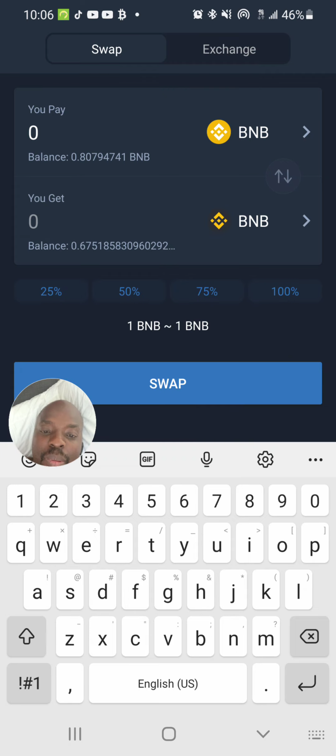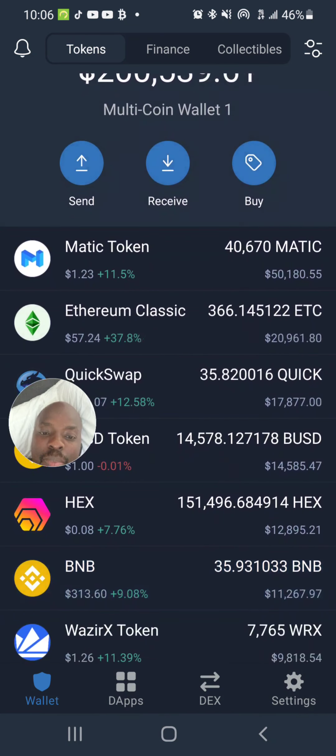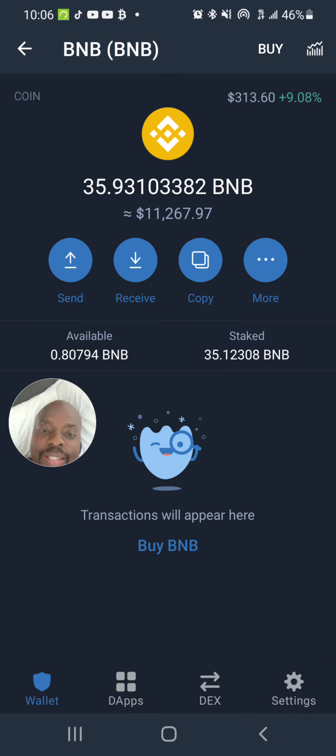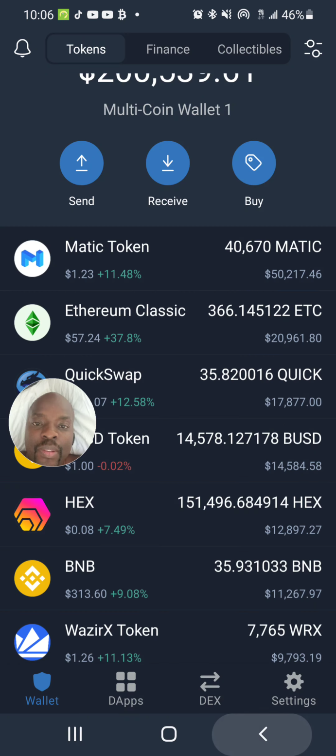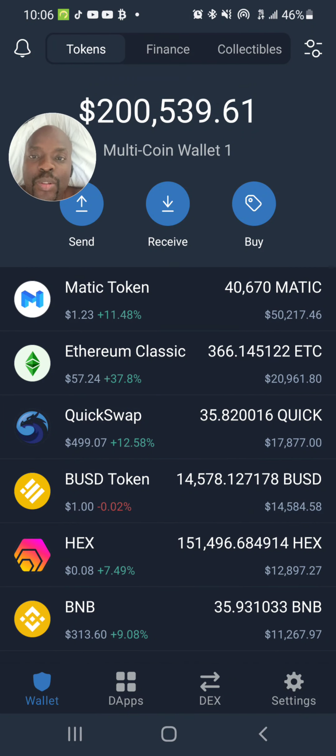It didn't load. Hold on. Let me go back out. Let's see what's going on. BNB here. Oh, I cannot touch it because it's staked. I staked 35, so I'm going to leave the staking. Sorry, I cannot touch that BNB. I'm going to leave the staking. So you see I staked it. Let me show you something else also since I'm here.